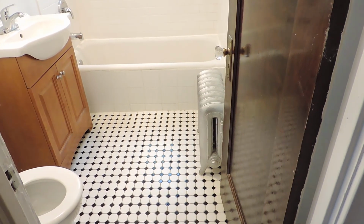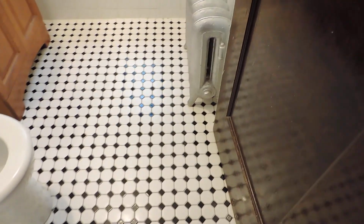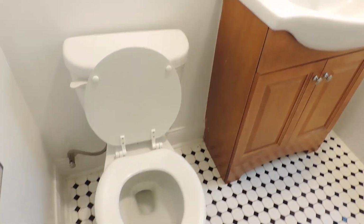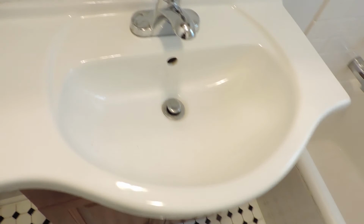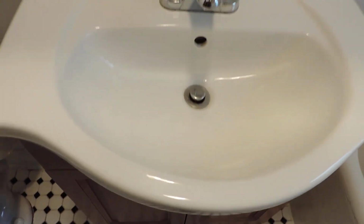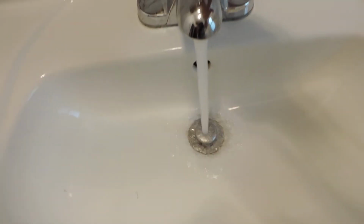Before we go further, we'll take a look at the bath. Another radiator, which is nice. All the rooms have big radiators. Ceramic tiles on the floor, a tank toilet, which is better than some. A squeaky clean sink, medicine cabinet with shelves. You can see it drains beautifully.